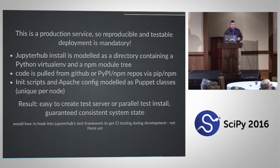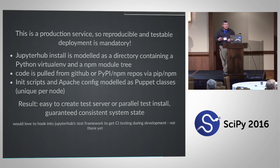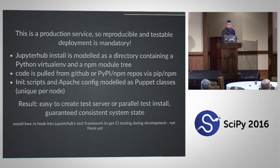One thing we would definitely still like to do would be to hook into the continuous integration framework that JupyterHub is already using for their testing, so then we could get CI testing as part of our development for BatchSpawner and friends as well. We're not quite there yet.